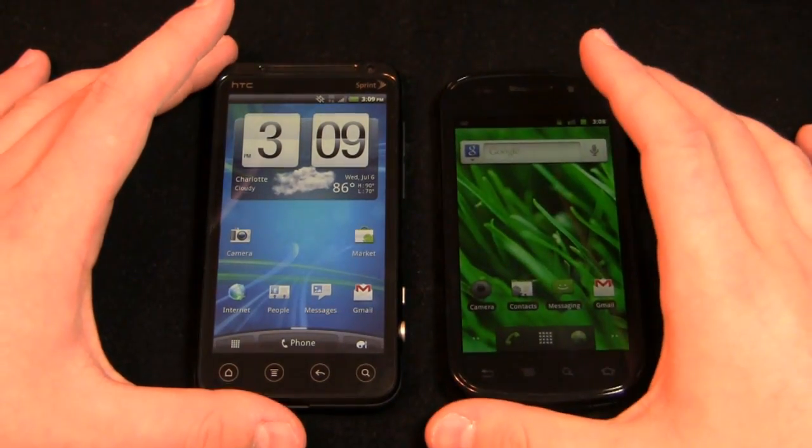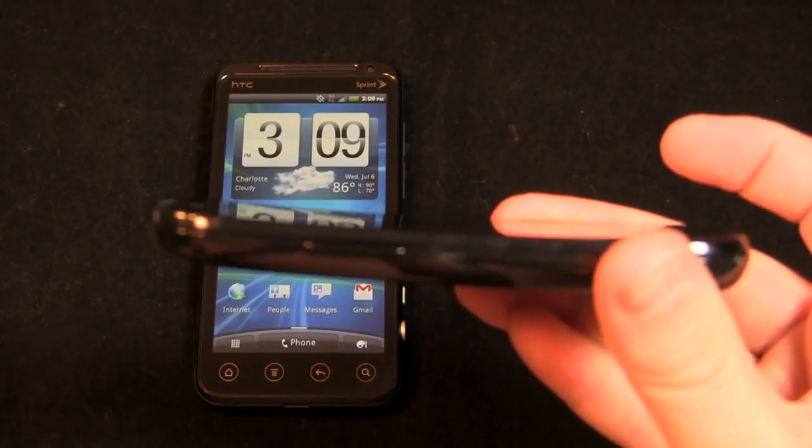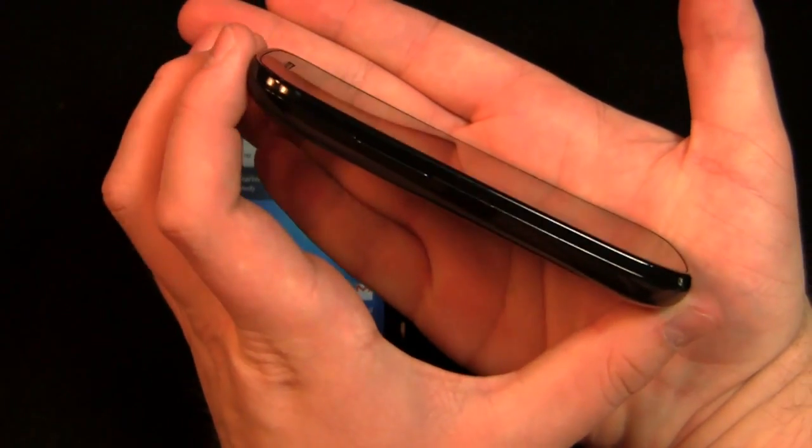Android 2.3 over here, and it has a 4-inch display, like I said, but it's a curved display, so you can see, angle it so you can see that the display is slightly curved there.